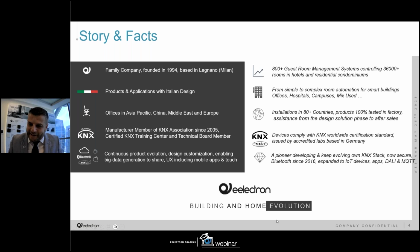We are really technology fanatics, so we love to follow and be innovators also with the technology. So we embedded many technologies like cloud-based solutions, Bluetooth connectivity, DALI solutions, and major key players in this technology like Apple and Google. We have more than 36,000 rooms running and operating by the Eelectron guest room management systems. It's installed in more than 800 hotel facilities.